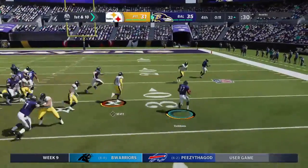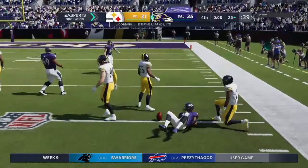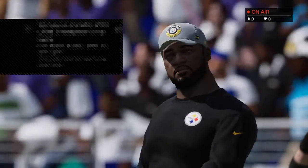Now a carry for Dobbins. And he's going to take this one down to the 25. It's a 7-yard carry to set them up with a 2nd and 3. In this Baltimore victory, and they were booed.